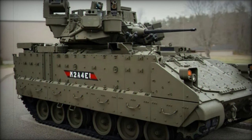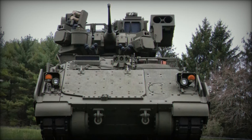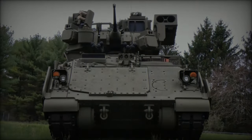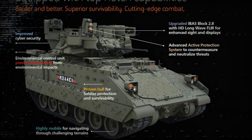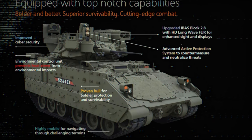advantage. While the M2A4E1 retains the Bradley's proven robust chassis and soldier protection, it also boasts a number of key upgrades that improve its mobility in difficult terrains. These enhancements allow the vehicle to maneuver more effectively in environments that demand flexibility and rapid response.